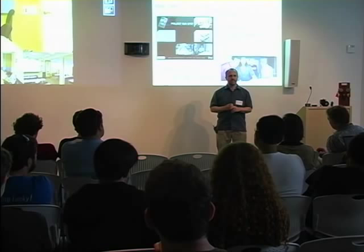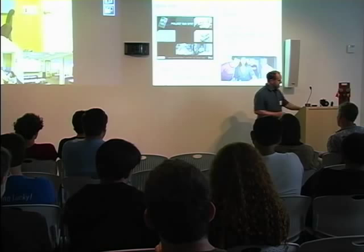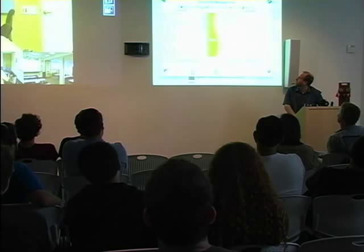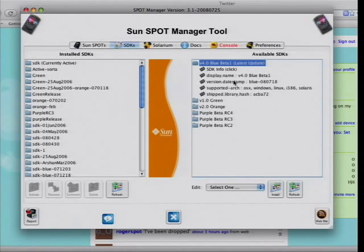Are you releasing more versions of the development kit? I mean, do you continue to modify that? Yeah, in fact, I'll show you a cool little thing here. There's this tool, the Sunspot Manager tool, and I can go here and look at the different releases that are out there right now. And in fact, I can go to my preferences and say I want to look at the beta releases and find out that there's a beta release that just came out a couple of days ago. And so we've got that here.